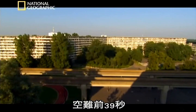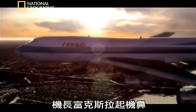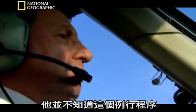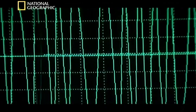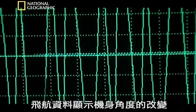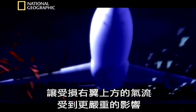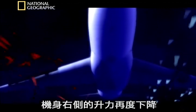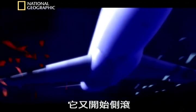39 seconds to go. 5 kilometers from the Bijlmer apartment complex. Now Captain Fuchs lifts the jumbo's nose to slow the plane down for landing, unaware that this routine procedure will have fatal consequences. The flight data reveals that this change in angle worsens the disruption in airflow over the mangled right wing. The result is a further loss of lift on this side of the plane, and it starts to roll again.